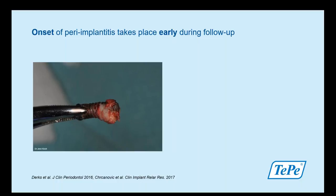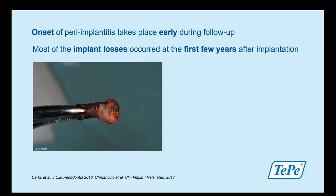Another study in Sweden was conducted with a follow-up of 20 years. And this study shows another interesting thing. Implant losses occurred in the first few years after implantation. The study also confirmed that crestal bone loss around implants in the absence of clinical signs of soft tissue inflammation is a rare event. So it seems important to take good care of the implants as soon as they are placed in the mouth.